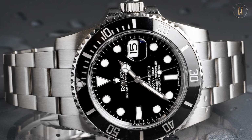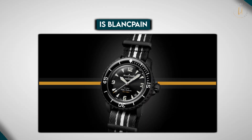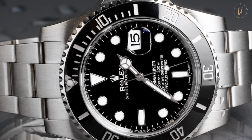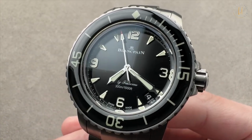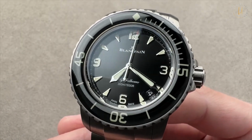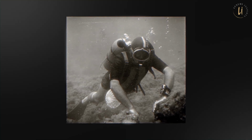Another brand that consistently challenges Rolex in both design and heritage is Blancpain, particularly with its legendary 50 Fathoms collection. While Rolex's Submariner often gets credit as the most iconic dive watch, the 50 Fathoms actually came first in 1953, released months before the Submariner. It was purpose-built for French Navy divers, setting the blueprint for what a dive watch should be.